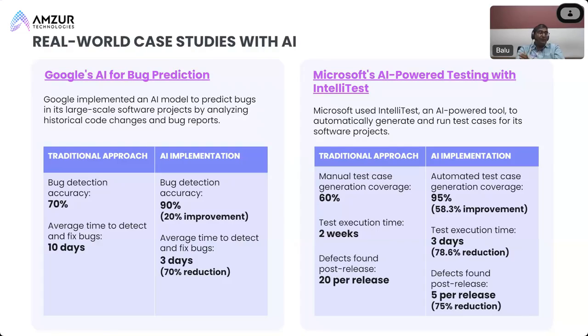What is the benefit of using IntelliTest? It has improved test coverage. As I told you earlier, in your Visual Studio Code, it can start writing all the unit test cases covering 95% of your scenarios. Faster executions lead to much faster and more efficient testing processes, reducing defects. So what is the overall impact? It has enhanced software quality of the Microsoft products, development efficiency, and also cost savings to the organization.